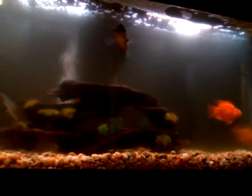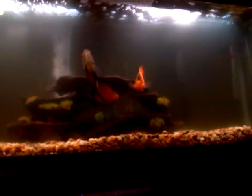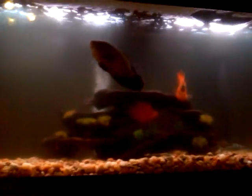As you can see, my Oscar's not very happy about that. And he's been swimming around the top a lot lately, begging for food like you can't believe. And he's also been getting very pissy and grabbing the rocks from the gravel and picking it up and throwing it at the glass. So anybody who says that fish is not intelligent obviously doesn't have an Oscar.